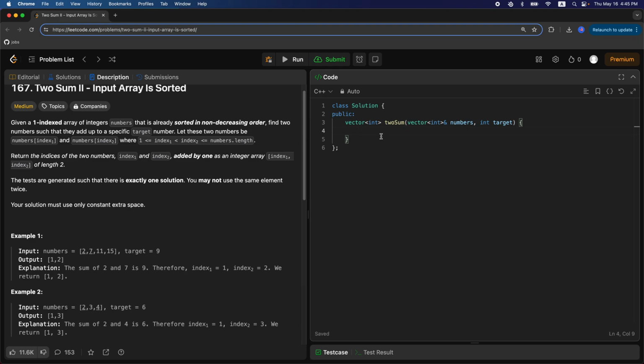So the key here is going to be using 2 pointers. For the optimal approach for this problem, keeping in mind the array is sorted, use 2 pointers. It's going to be a left and a right pointer, and we're going to inch them along until we find those two elements that add up to the target.